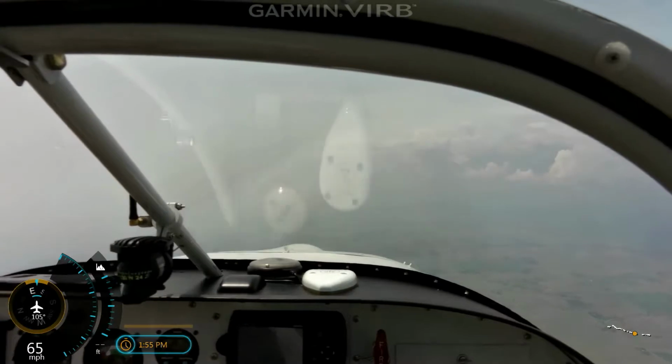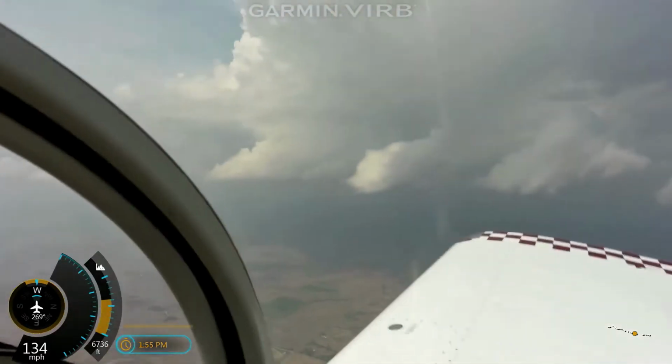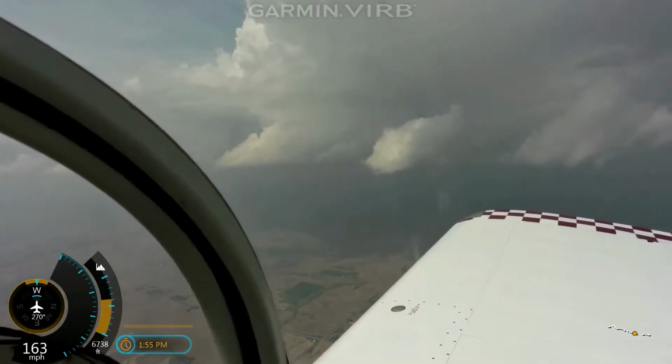Well, we've come across a little bit of weather here. As you can see over there, that is a buildup that has really taken off in the last 10 minutes.